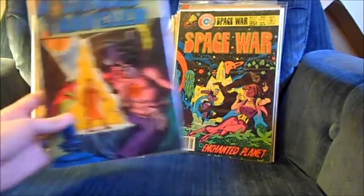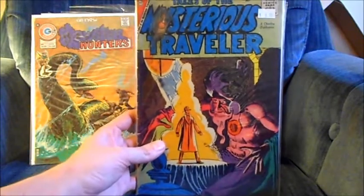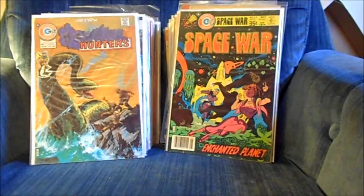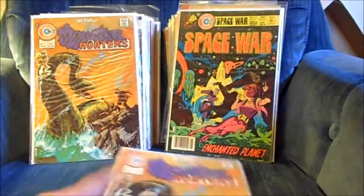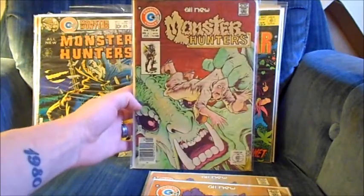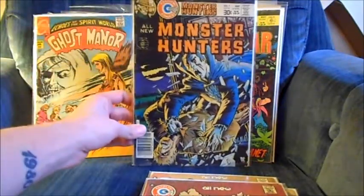Here's that Tales of the Mysterious Traveler book I was telling you about. That's the original book. It looks like somebody rested a cigarette on the top of it back in the day. It's a nice burn mark on the cover. It goes through the first page. But here is Monster Hunters number 1. I've got a couple copies of that for whatever reason. Then I've got Monster Hunters number 6 and number 7.